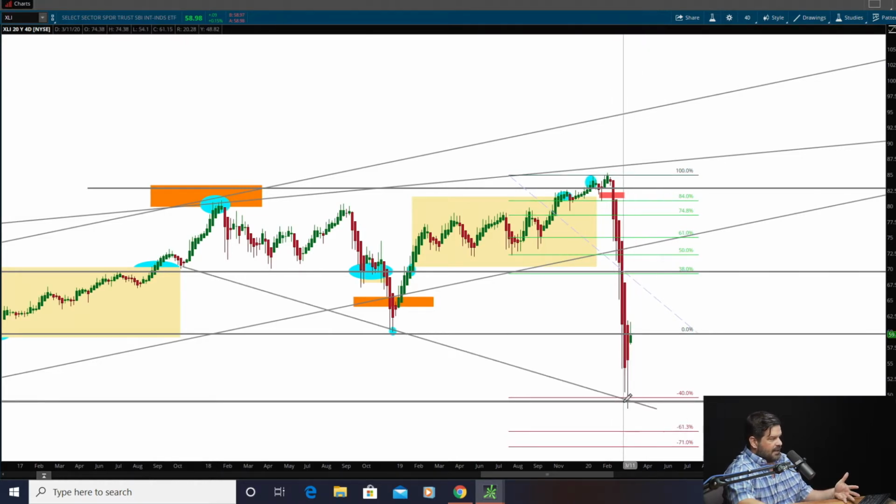Price came right down to it, and everybody bought in and went up. This doesn't happen by circumstance. It happens because everybody's looking at the same thing.